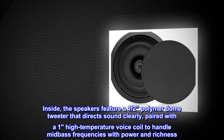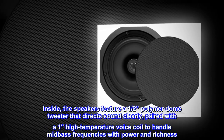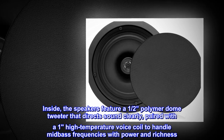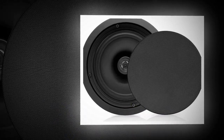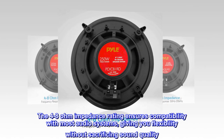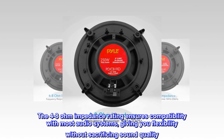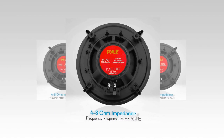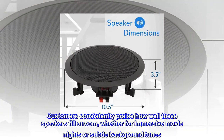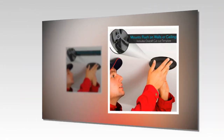Inside, the speakers feature a 1/2 polymer dome tweeter that directs sound clearly, paired with a 1 high-temperature voice coil to handle midbass frequencies with power and richness. The 4 to 8 ohm impedance rating ensures compatibility with most audio systems, giving you flexibility without sacrificing sound quality. Customers consistently praise how well these speakers fill a room, whether for immersive movie nights or subtle background tunes.